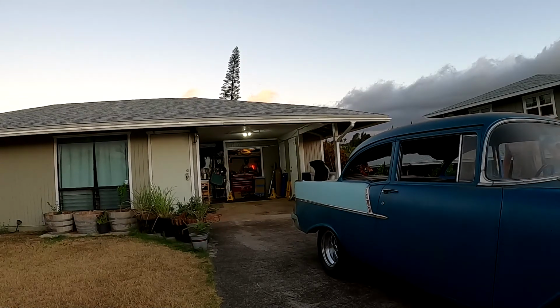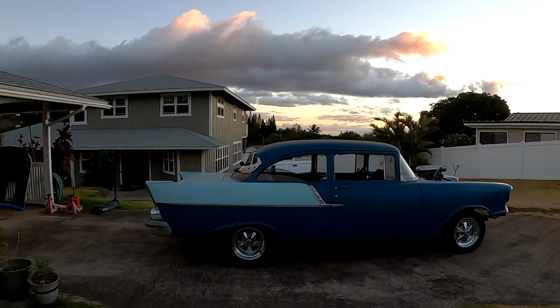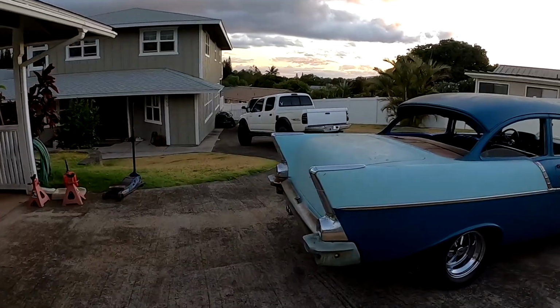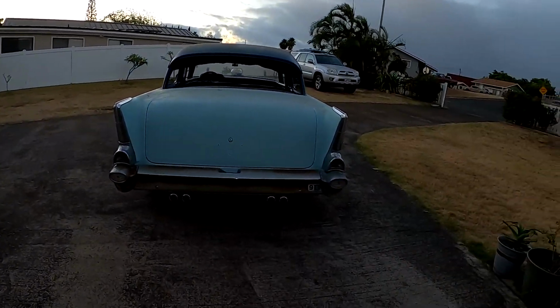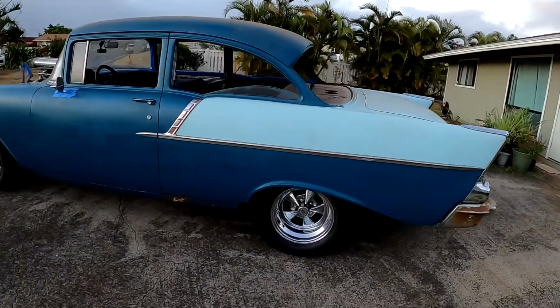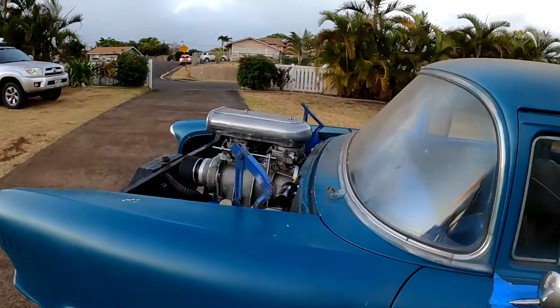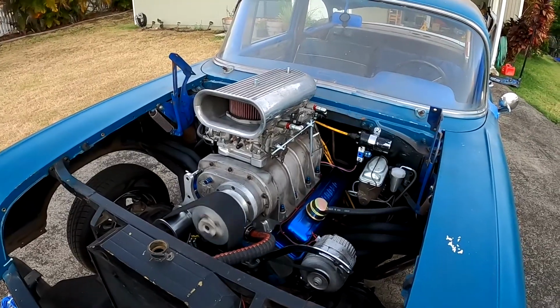Shall we do a walk around? I think you guys deserve it. It's time. So for this story time, I present to you a little 57 Chevy in Hawaii. Can you get a good sound bite off that? Oh yeah, four tips, some Kragers. Oh, and by the way, that's a 4-speed. Wired up.